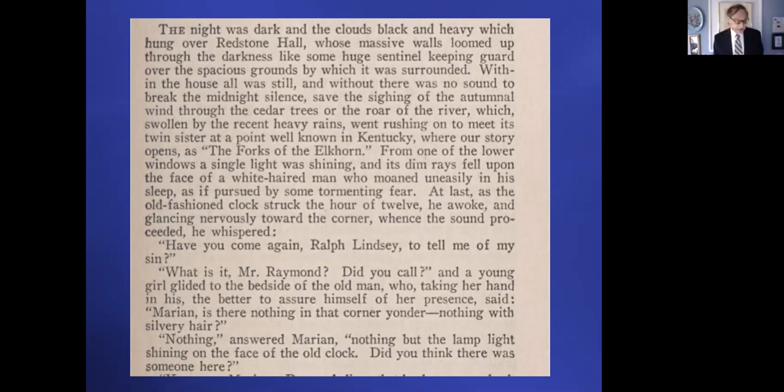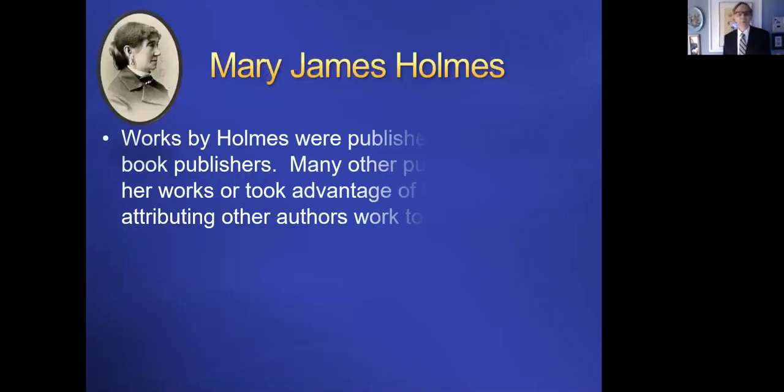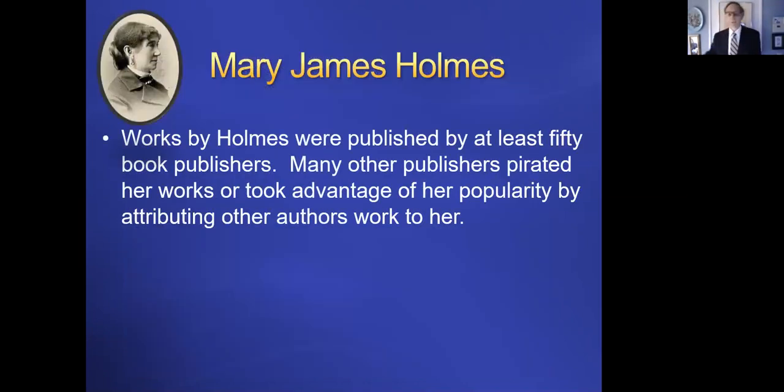And that was very stylistic of the prose that was popular in the 1800s. Well, works by Mary Holmes were published by at least 50 book publishers, and many publishers pirated her works, or they took advantage of her popularity by attributing other authors' works to her. So they'd get a work by an author and put her name on it because they knew that would sell really well.